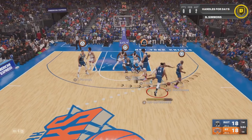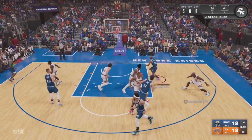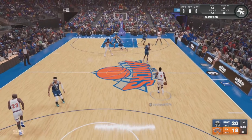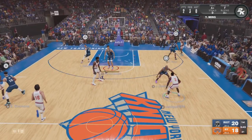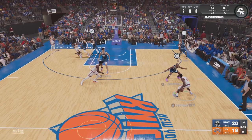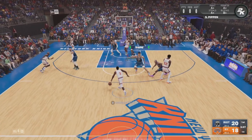Now here's Simmons. Pass to Stackhouse. And the dunk to finish it off. A beauty. Well, this is one of his great strengths. Ben Simmons has outstanding vision. Here's Arenas.